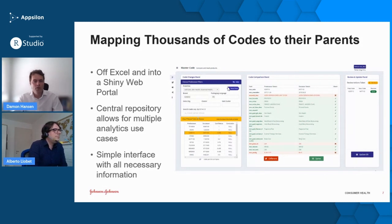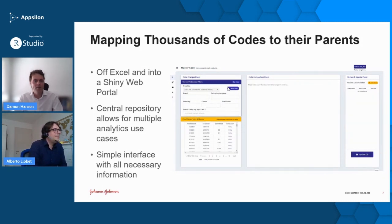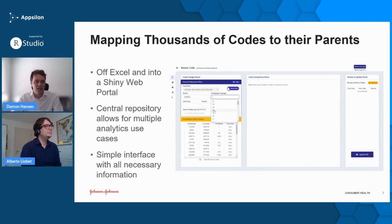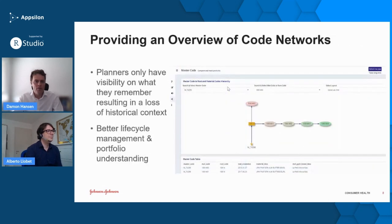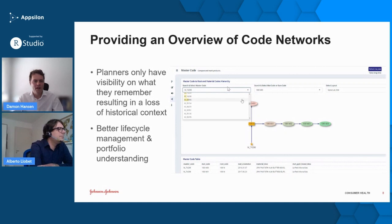And what we do is we update the database then, and we keep a tracking record of which codes are the same and which ones aren't in a central repository. That means all of this information becomes available to the rest of the supply chain and even other parts of the business like commercial that now get better oversight of which codes are connected. With those linkages or mappings, we can create a network of all the different products where each unique network or grouping gets assigned its own master code.